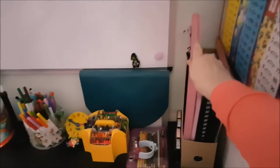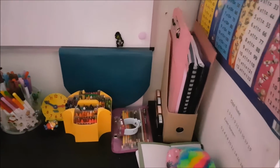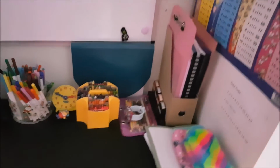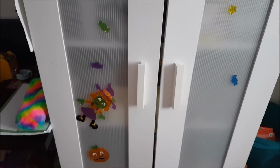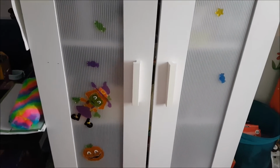In here she has a clipboard and just some various supplies, whiteboard and bits and pieces. We've got a multiplication poster over here. This is our main supply wardrobe from IKEA. I've shown it in tons of videos before, so I'm not going to go in depth.